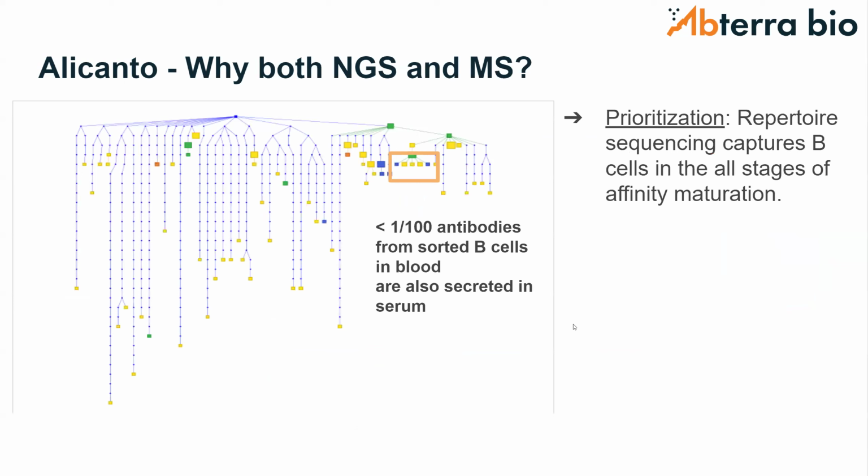So why do we need to use both? NGS gives us a broad map of everything that is encoded in the B cells. So it's naive things, it's partially matured things. What using the mass spec allows us to do is prioritize. So very few of the antibodies that you detect as B cells are actually being secreted or measurable in serum. And so focusing on highest affinity, not necessarily those that are most transcriptionally active or most expanded, can often be a way to prioritize the antibodies.